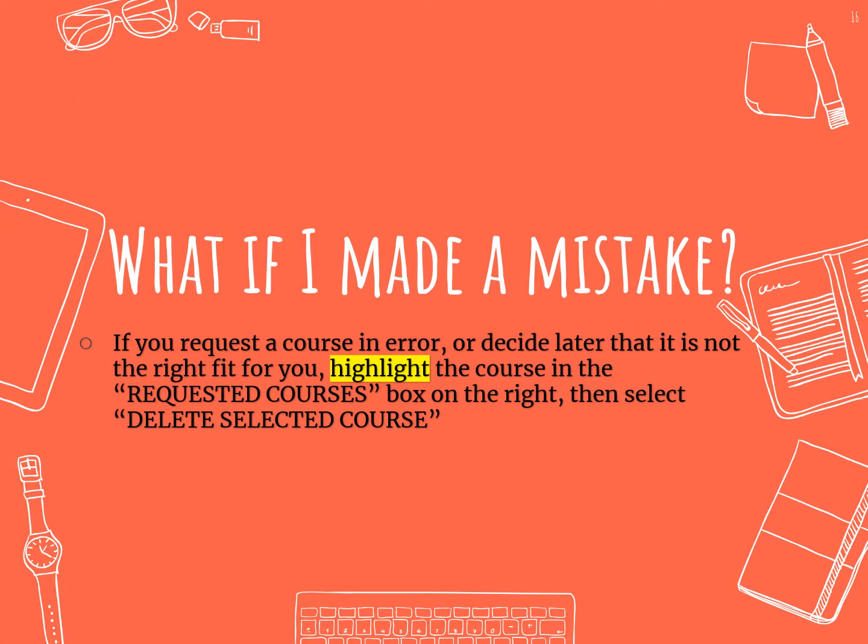If you accidentally select the wrong course, or if you decide later on that it's not the right fit for you, you can always highlight the course in the requested courses box on the right-hand side, and then you can delete it from there. If you are having any issues deleting or adding any of your courses, please see your counselor.